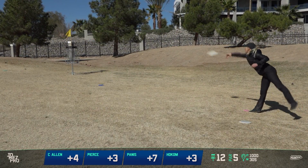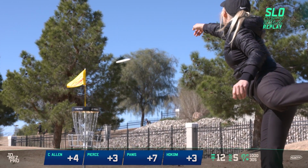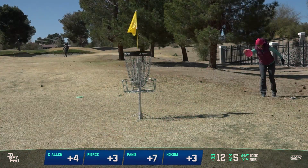Some tailwind putts. I'm interested in the stats. Oh, she got this. Got it high enough. Very nice putt there. Another SloMez. Well, just enough off the front of the cage.